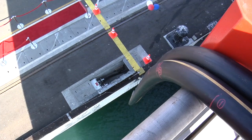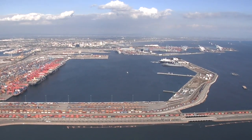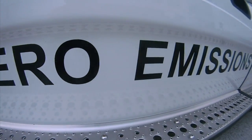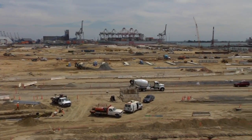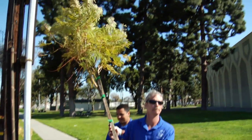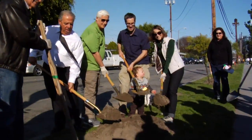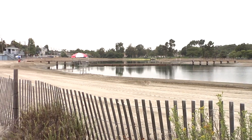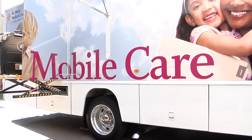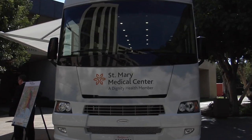While our goal is to become the world's first zero-emission port, we understand our development impacts our local community. That's why the port has contributed over $15 million to the Community Mitigation Grants Program, which has funded the creation of new wildlife habitats, parks, the deployment of a mobile asthma clinic, and more.